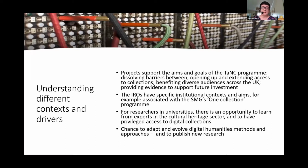But coming into it as a researcher based in a university, these are not like a normal AHRC responsive mode project. They really do have to align with the aims of the programme and the aims of the IROs.